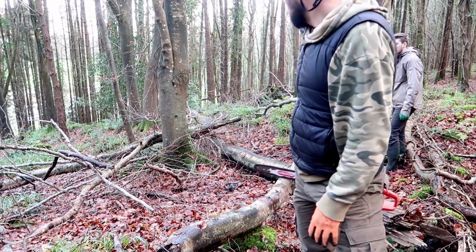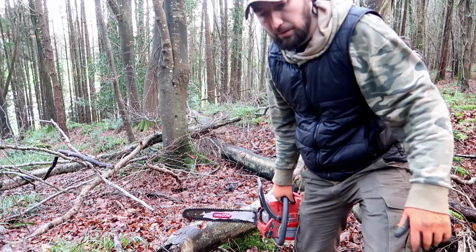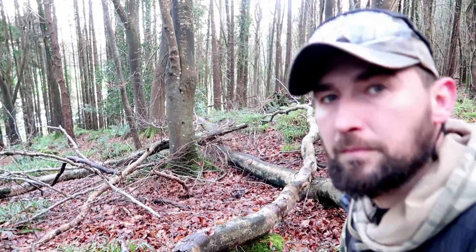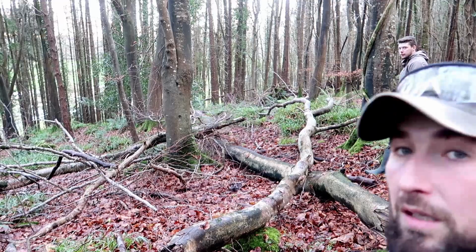So there are a lot of smaller branches over here, but we're still going to cut most of them anyway, the smaller ones over there, because they're a handy size for a nice fire. Then we're going to tidy up over here, so yeah.